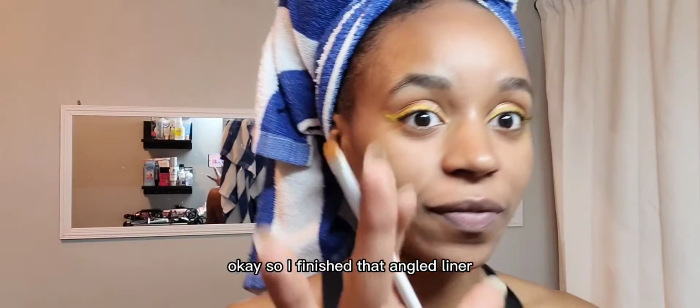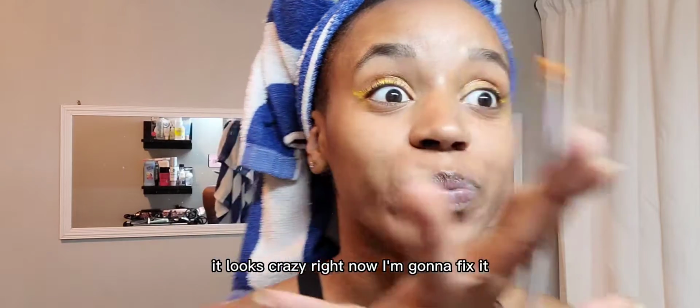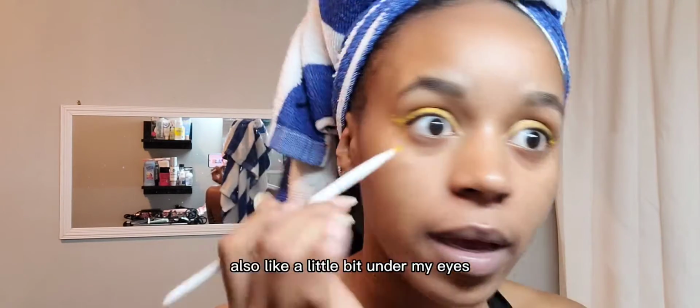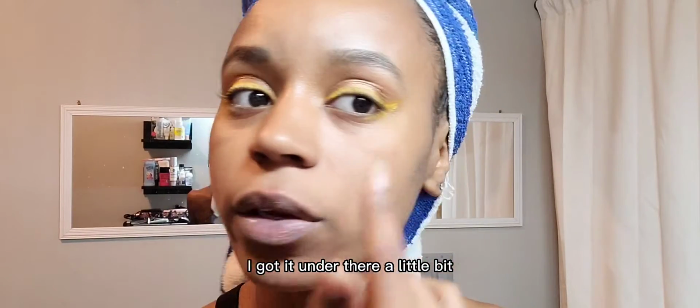Okay. So I finished that angled liner. It looks crazy right now. I'm gonna fix it. I just think that if I line it well, also like a little bit under my eyes, that it'll give a look. I got it under there a little bit.